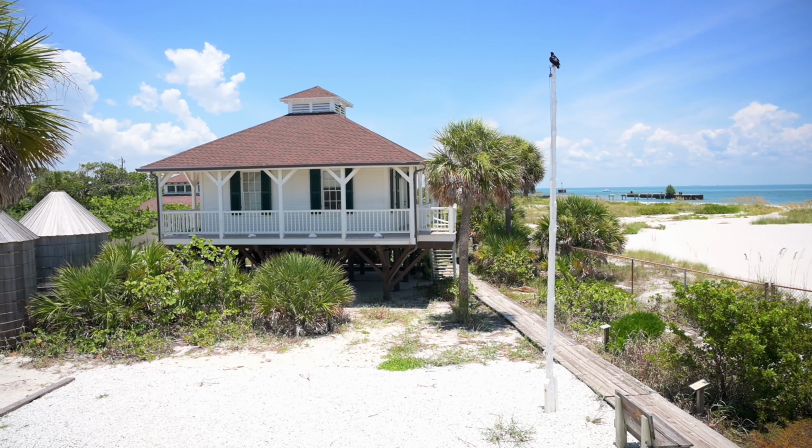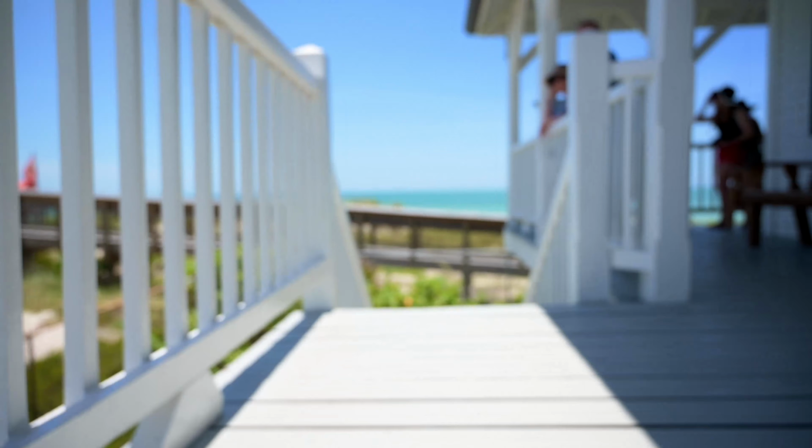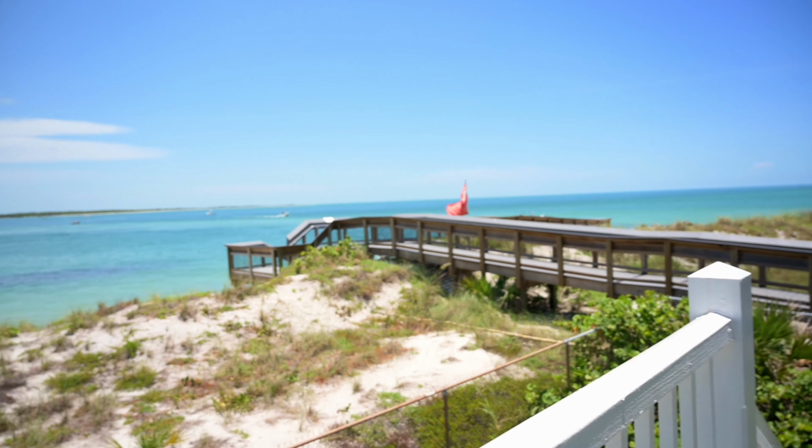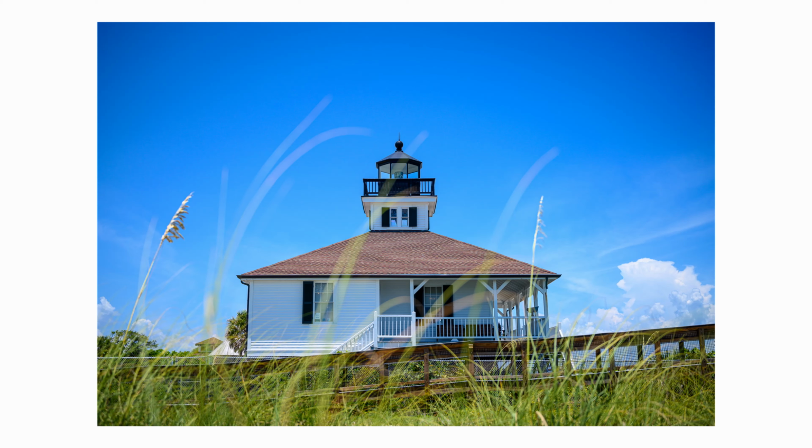Across Charlotte Harbor from Fort Myers, you'll find the Boca Grande Lighthouse Museum. In 1885, phosphate was discovered on the banks of the Peace River. That, along with the fact that Boca Grande Pass is one of the deepest natural inlets in Florida, turned this area into a major deep water port. The lighthouse was built in 1890 and is the oldest standing structure on Gasparilla Island today.